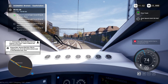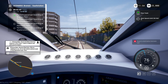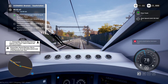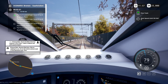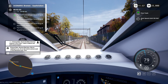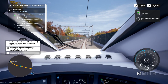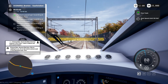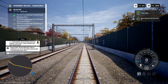It actually wanted me to move over at the left hand side there. I don't know why. We're possibly about to find out why. Route to destination is lost. That seems odd. Okay, we'll see what is about to happen right here. Normally the scenario is on rails and you can't really get lost. What? Okay, that's interesting.